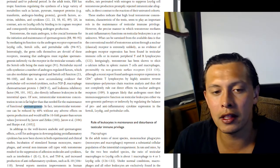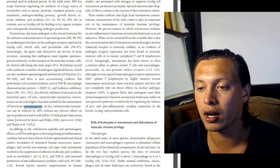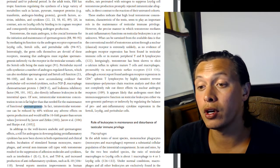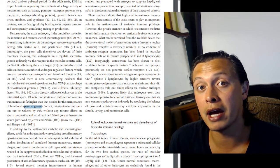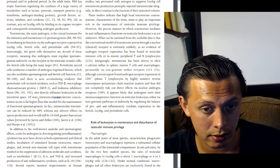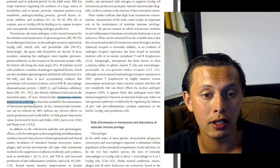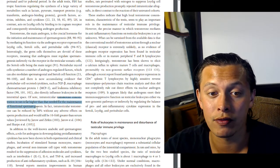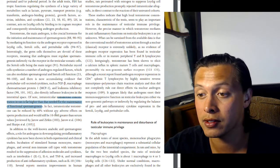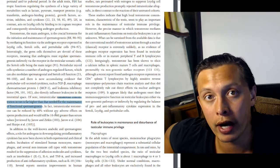So this must be in contrast with humans, where if you have low testosterone, that can have a very significant impact on your fertility, right? But apparently, in mice, let me just get this right. The testosterone concentration in rats is far higher than needed for maintenance of functional spermatogenesis. So rats generally, and I really should be explicit here, this is lab rats.